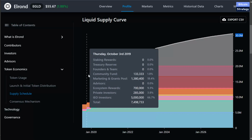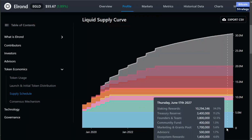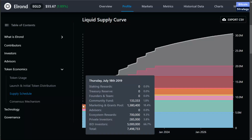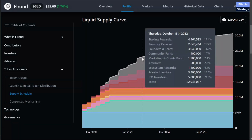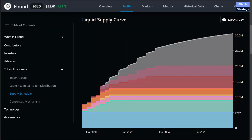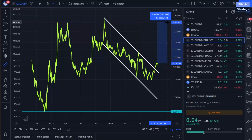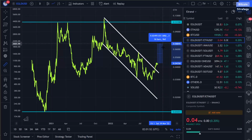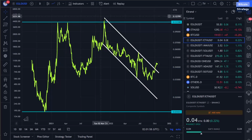Probably because of the additional liquid supply that hit the market, right? Look at the liquid supply growth of EGOLD from 7.5 million in August of 2019 to currently almost 23 million, right? This additional supply needs to be digested by the market, by new buyers. And this then obviously also puts pressure on the price in relative valuation. But there is light at the end of the tunnel. The potential upside, if we reach higher market peaks, is around 150%. The potential downside is roughly 66% if we return back to this bearish trend.